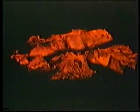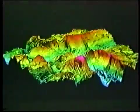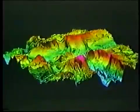More sophisticated image processing reveals the topography in 3 dimensions. Here's the same triple junction of ridge axes in the Indian Ocean. This time, north is to the left. Wonderful though these pictures are, they can't show you what lies beneath the ocean floor.